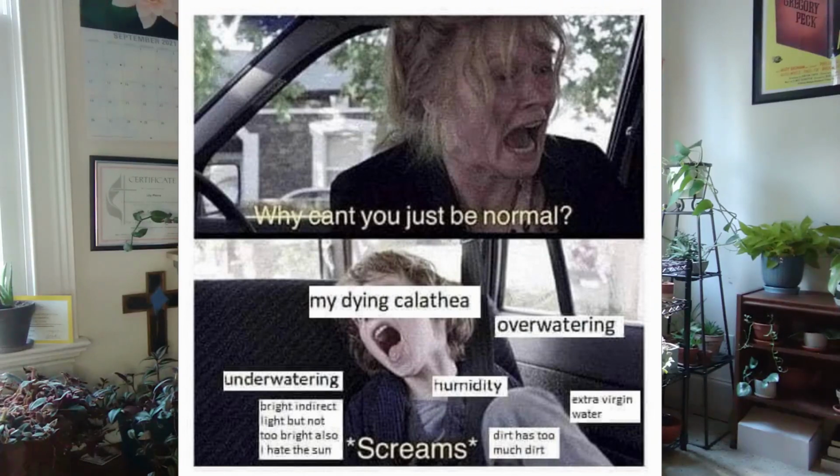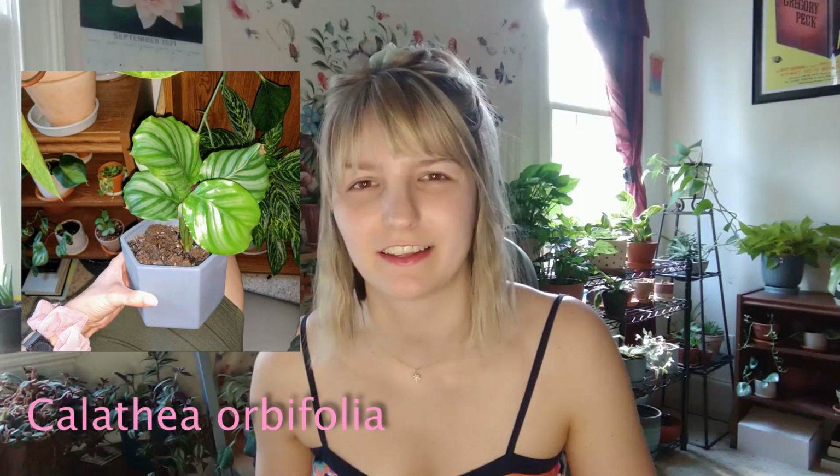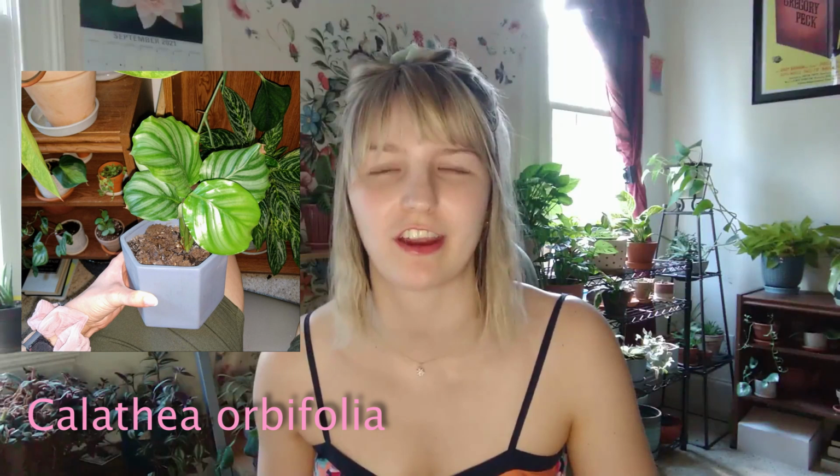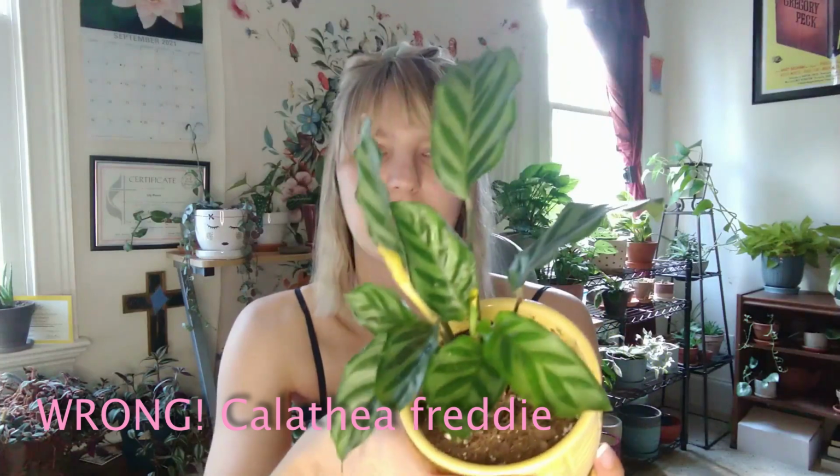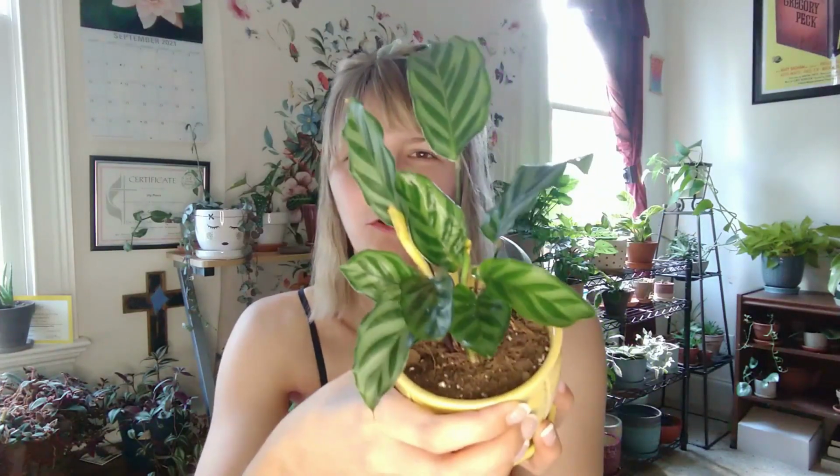So we're gonna go by genus, and the first genus is good old Calathea. I only have one Calathea orbifolia, or I should say I only had one, and they have a horrible reputation, as you probably already know if you know anything about the plant community, but I decided to give them a chance anyway. So this is a Calathea Sabrina that I got out of a discount section at a plant store.